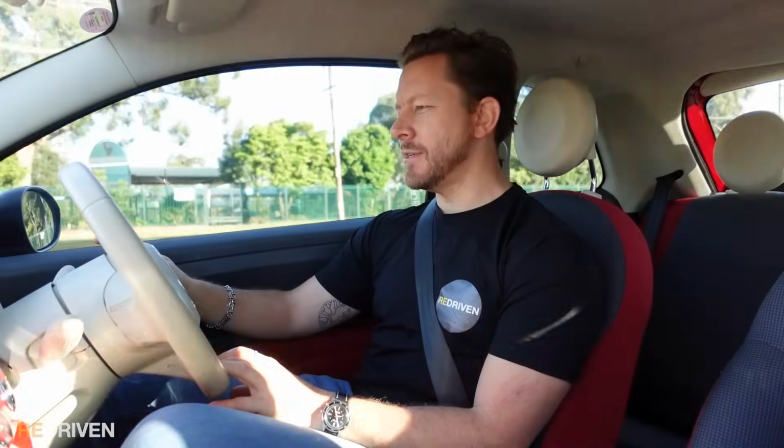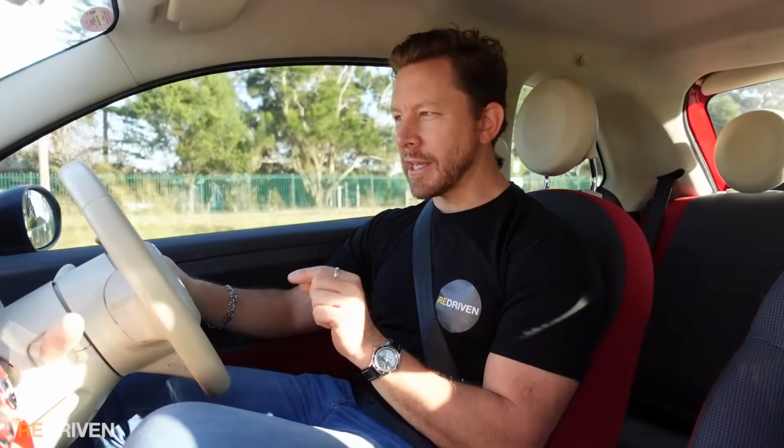However, it doesn't have a rear view camera or parking sensors, but let's be honest, if you need those things in a car this small, maybe you shouldn't have a license.